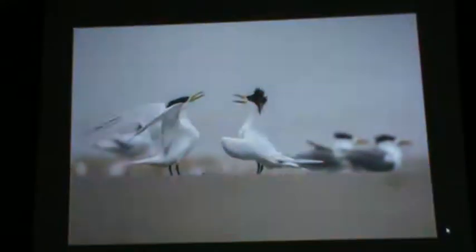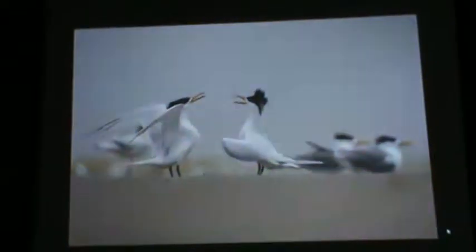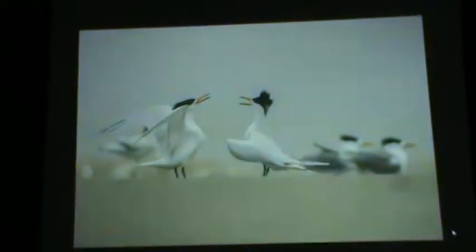They tried to stimulate breeding by putting decoy birds on the islands, a technique that actually works, attracts birds to come and breed on a given island. But even with that, the population of this bird is thought to be around 50 birds. So it's a very, very low population.